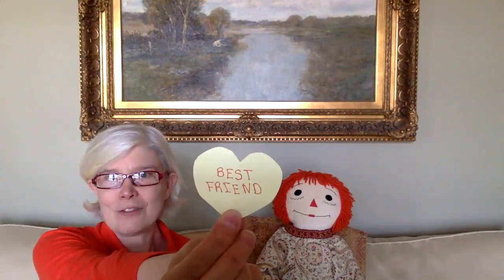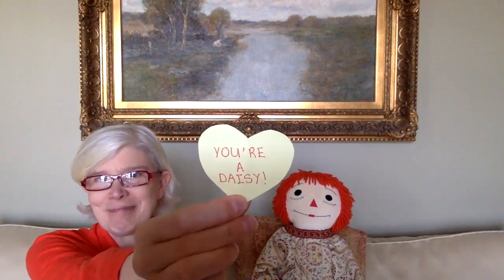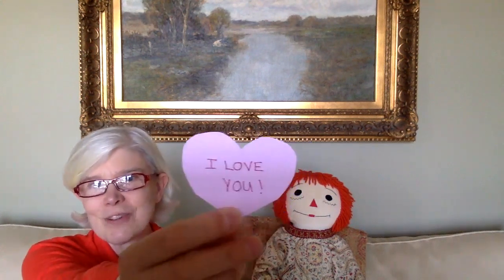So here's the paper bag, and here are some candy hearts. Let's see what they say. This one says smile. This one says, best friend. Oh, I think there's more in here. Yes. This one says hugs. This one says, you're a daisy. And what do you think this one says? I love you. I wonder which heart goes inside of Raggedy Ann. Let's see.